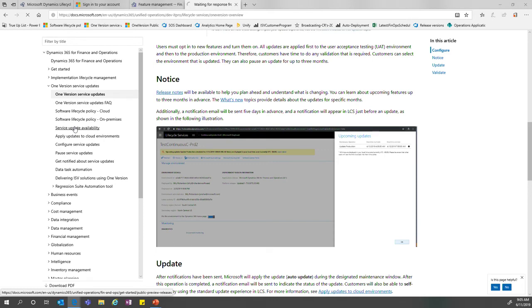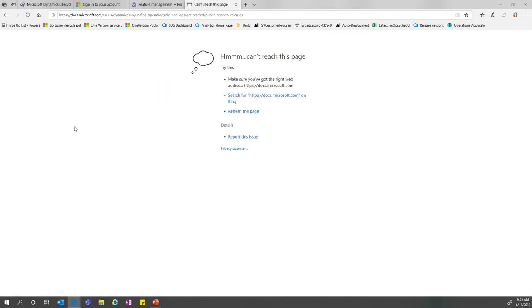We received some feedback from customers on when this will be made available. What can I see longer term, more down the road? We have a service update availability link in a page out here, and that shows you when the preview is expected to be made available. It also shows you when the general availability version is expected to be made available, and when that version will be out of service, meaning when that version will no longer be available from a hot fixing perspective.